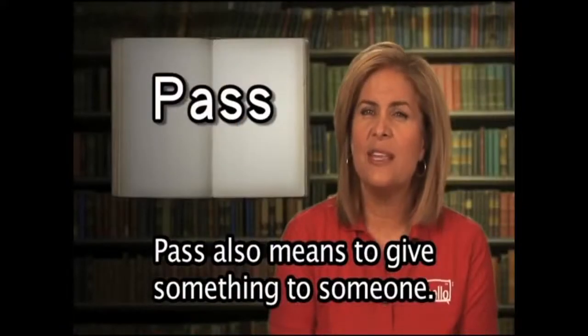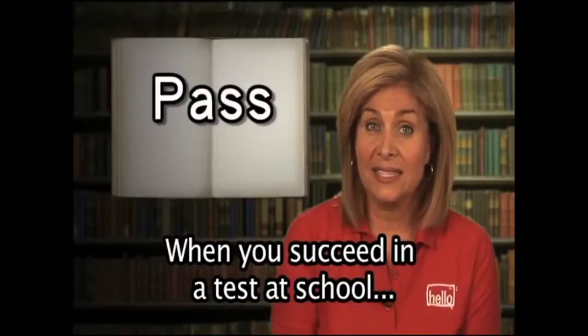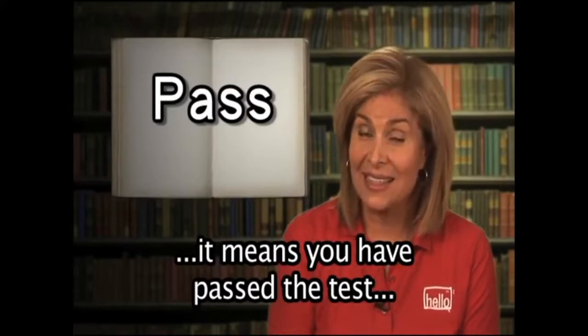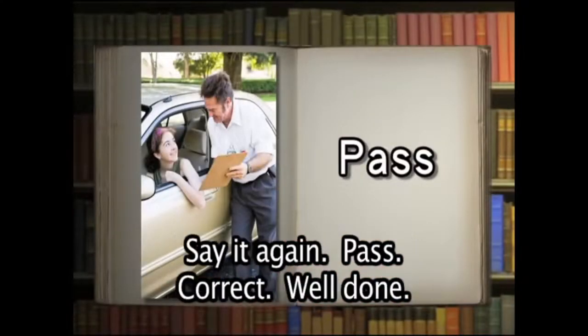Pass also means to give something to someone. At dinner, Tony asked Sam to pass the salt and pepper. When you succeed in a test at school, it means you have passed the test or passed the class. Mary hopes she will pass her driver's test. Say it again, pass.